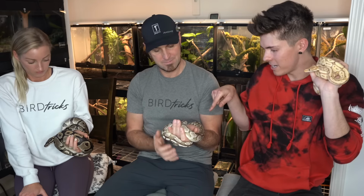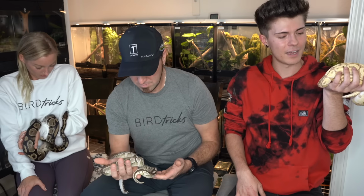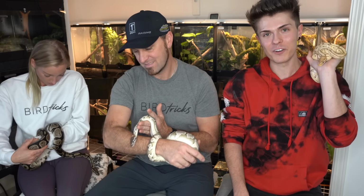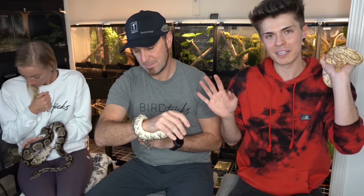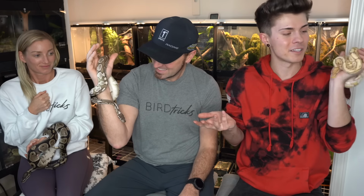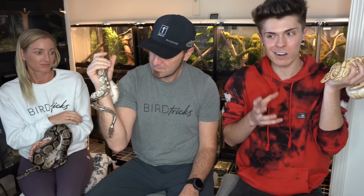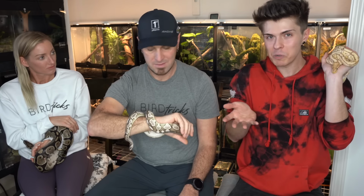This right here is a VPI lesser exanthic ball python, and I'm holding a banana ball python. Prices vary, so you can either get a normal ball python, really inexpensive, or get some really fancy morph, depending on your preference and how much you feel like spending. But as far as their care, it doesn't really matter too much what morph you get.